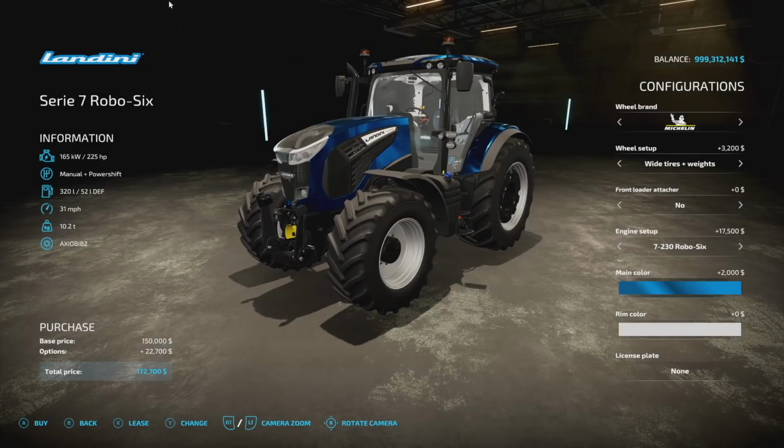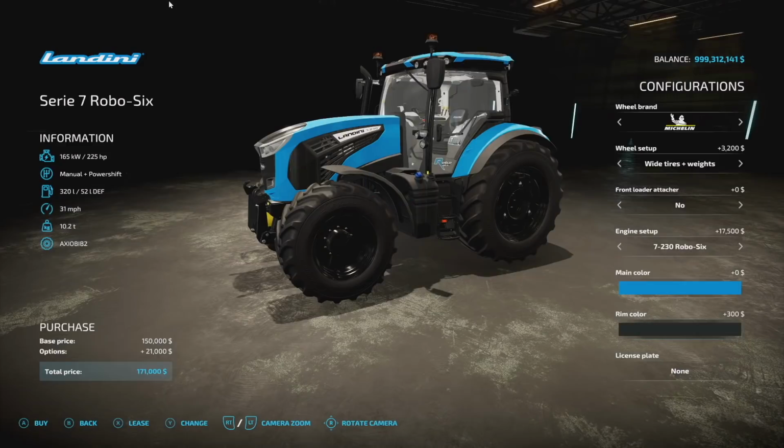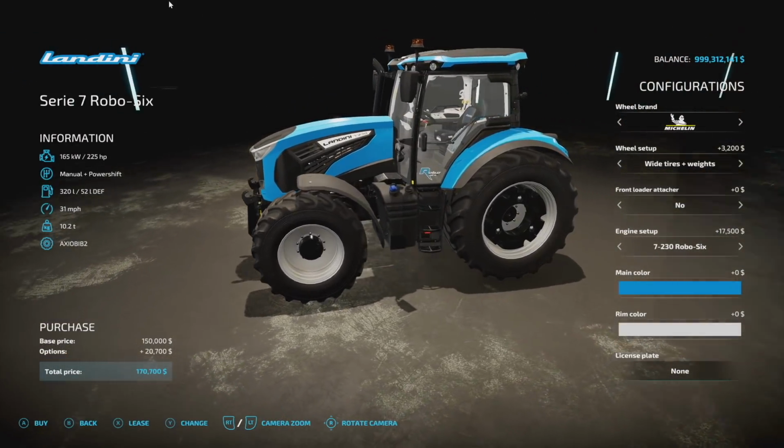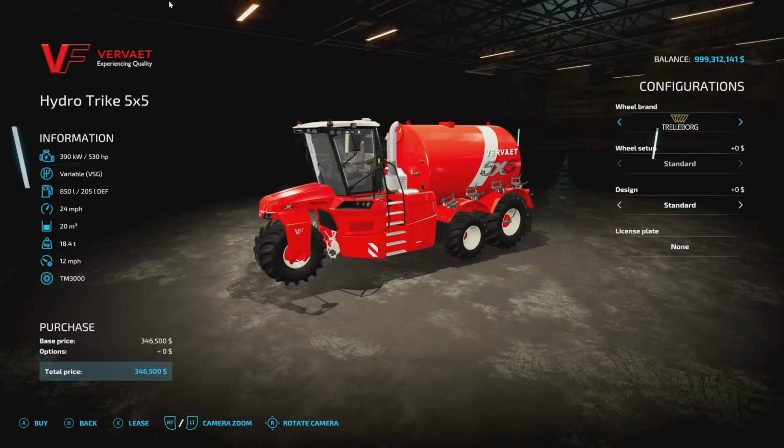Main color, you got blue, or you could do metallic blue, looking fresh. And then rim colors, we've got white or black. Plus, of course, you have your license plate on there as well. And your last vehicle that we got today is going to be the Vervaet Hydro Trike 5x5.